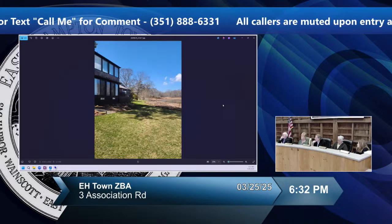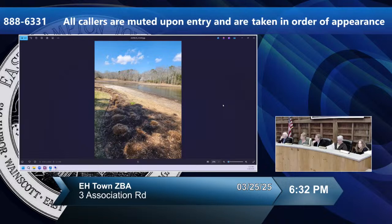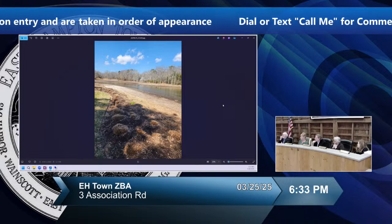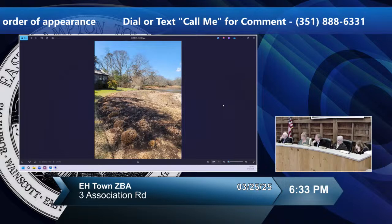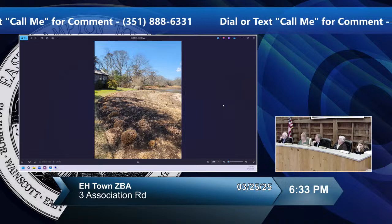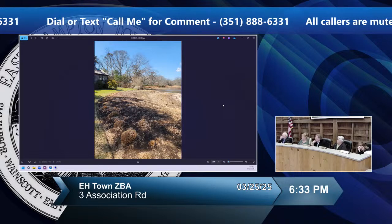Taking a look at the rear of the house. Next. So this is along the edge of the water. You'll see the plantings here. This is where the buffer and the easement is being proposed. Next. Taking a further look over, board members, the adjoining property to the west there is our famous one, My Wife Really Likes It, LLC, which undertook a major Phragmites removal project. Next.